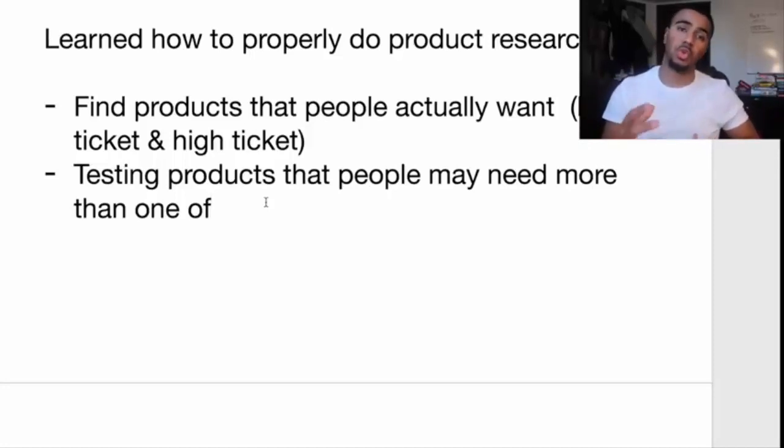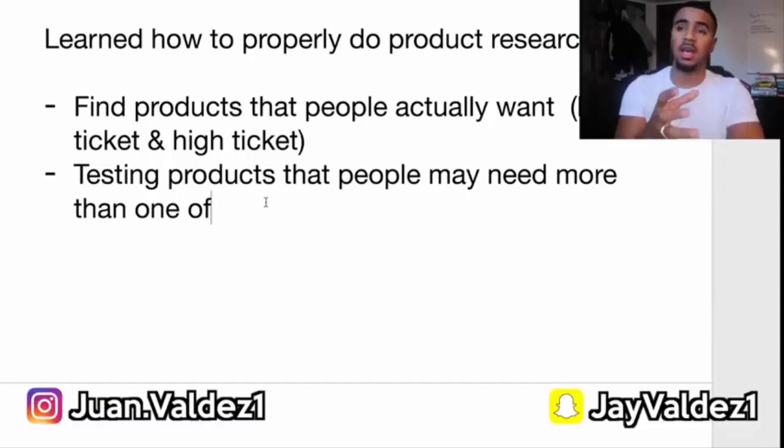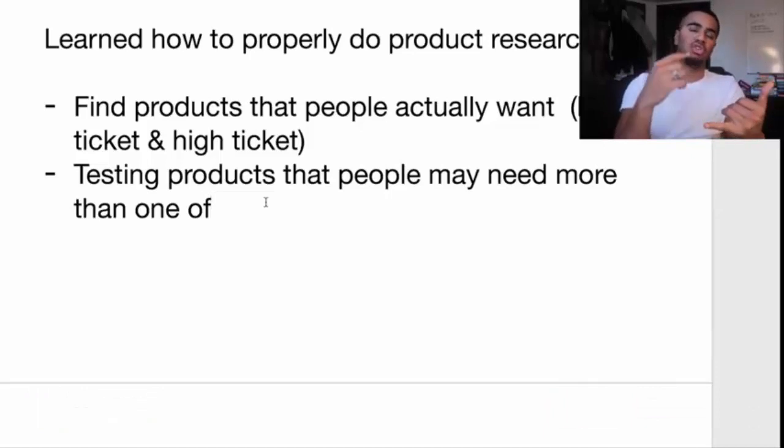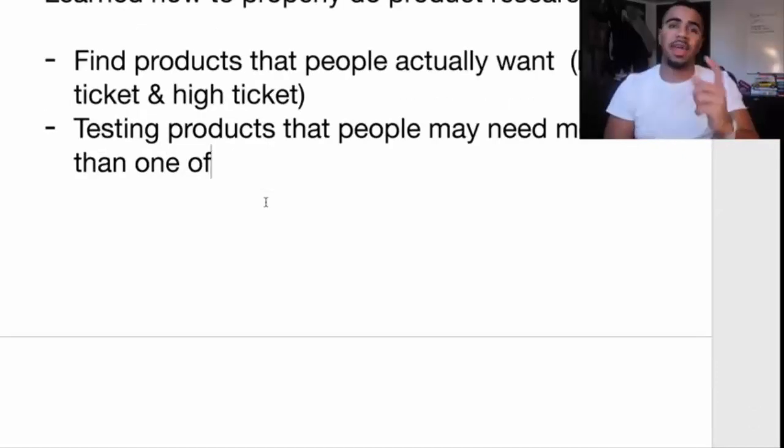You want to do product research on a variety of products, because you don't only have to be limited to inexpensive and low ticket products. You can test out high ticket items. Products that have done really well for us are products that people usually need a lot more than one of, right? Usually disposable products that you just need more than one of. And I also look for products that have multiple options, maybe different colors, different styles, things like that. Those are the kind of products that I look for personally.